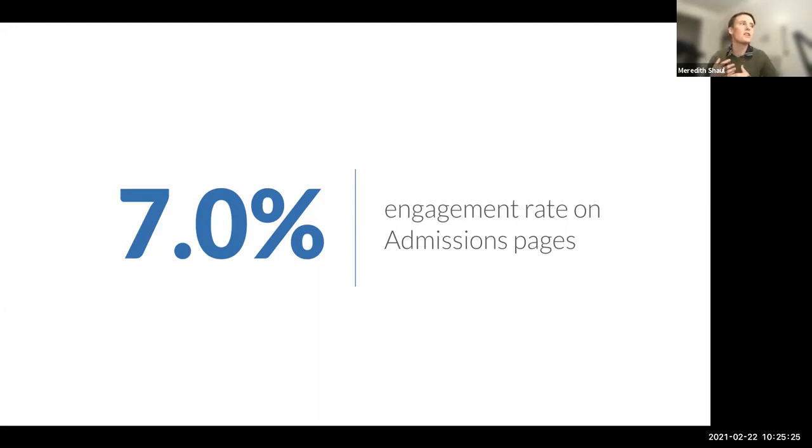So the first thing you're seeing here is a 7% engagement rate on admission pages. For reference, the goal here is usually about 3%, so this is a really high engagement rate. This is saying that out of the people visiting the website, 7% are exchanging at least 2 messages with the bot. This is a really good thing, especially for visitors who maybe aren't ready to talk to someone yet, even on those initial trips, or whose comfort level is self-service.